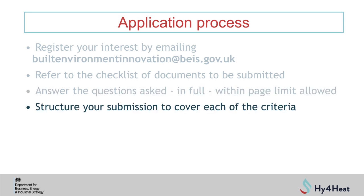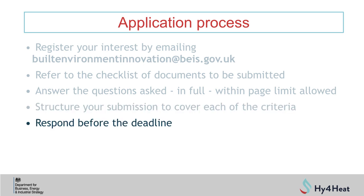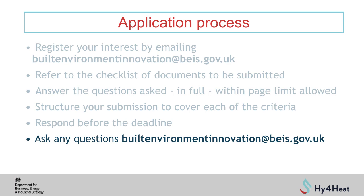Consider the structure of your application. It's strongly advised that you structure your submission to cover each of the evaluation criteria. Make sure that you submit everything before the deadline. If you have any questions ahead of drafting your application, ask them by emailing builtenvironmentinnovation@beis.gov.uk. Anonymised answers will be sent out for all potential bidders to view.